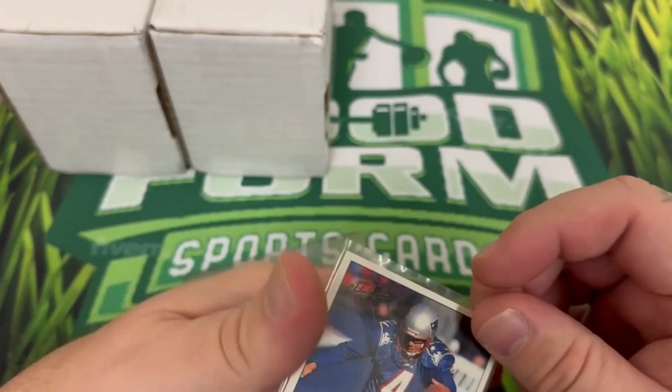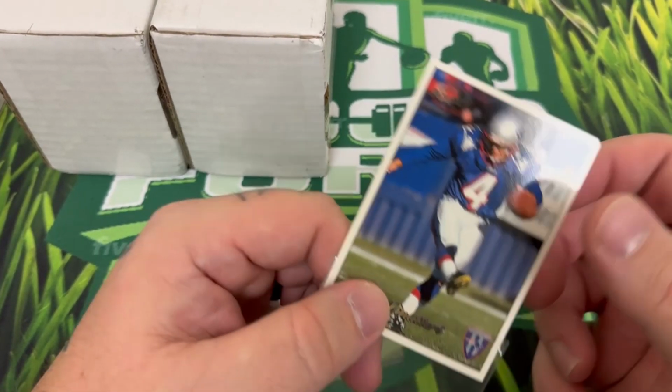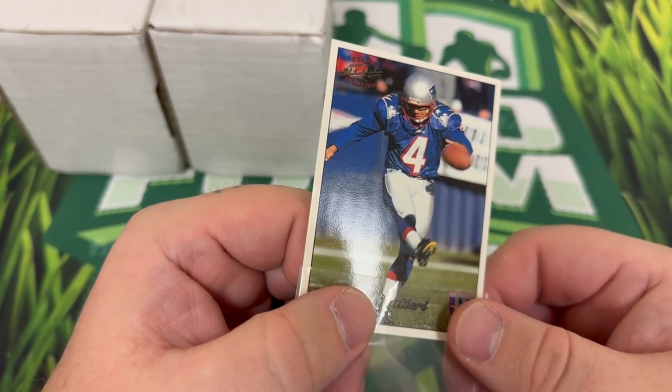With these, it really comes down to surface. The white edges are pretty straightforward. It's just going to come down to making sure there are no major scratches or dents. I mean, initially it looks pretty good. Don't see anything that would hold it back.